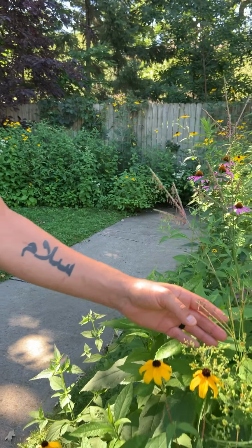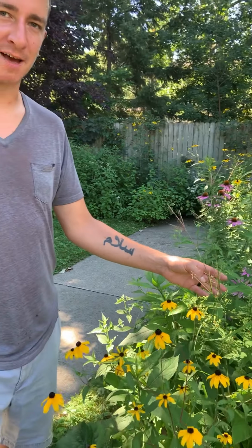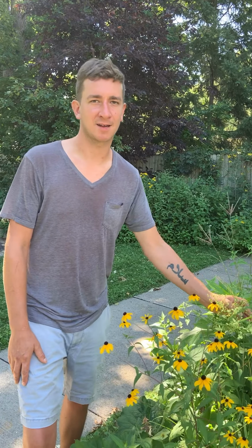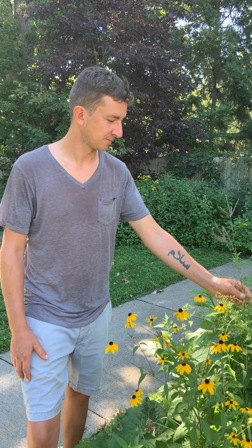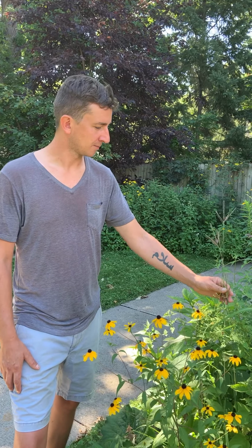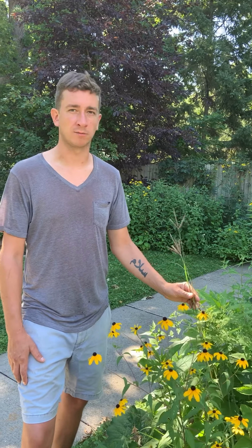Grasses flower too. This one is big blue stem. It's actually kind of a little big blue stem. We have some much larger clumps throughout the gardens. An iconic tall grass prairie plant here in Minnesota. Can be a little aggressive, so you have to keep it under control. But a really great one.